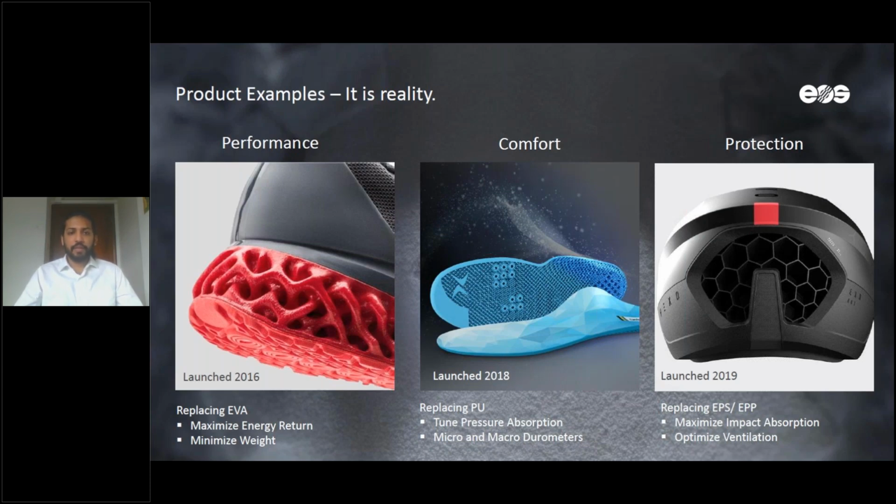Next, we come to comfort, in which one of our customers, Atrix, is printing insoles. What they do is they map the entire pressure points of the customer, and as per their walking style and things like that, they make the customized insole and then send it over to their end users. And they have replaced polyurethane in this process as well.